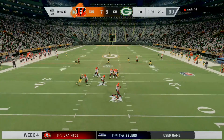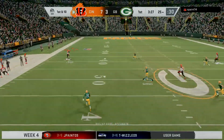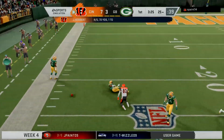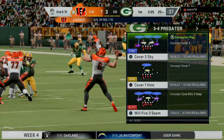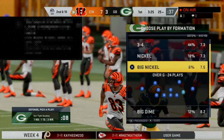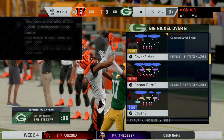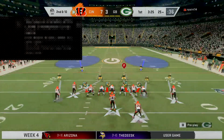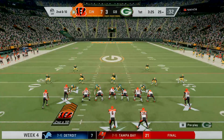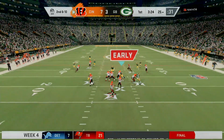On 1st and 10, Herbert airing one out for Boyd. And that'll wind up incomplete. Try to give his man room to run under it, but it's 2nd down. Take the big shot right out of the gate. At worst, you'll open up the defense a little bit, loosen them up, have them back on their heels. An incomplete pass leads to 2nd and 10 from the 25.